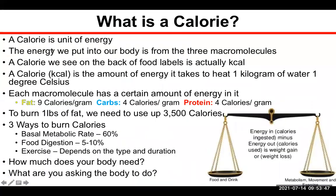So what is a calorie? Hold on, someone asked, are there ways of changing that? Unfortunately, not unless you can CRISPR in the gene to express that enzyme. Your genetics are your genetics, so you cannot change that. At least science has not found a way to do that.